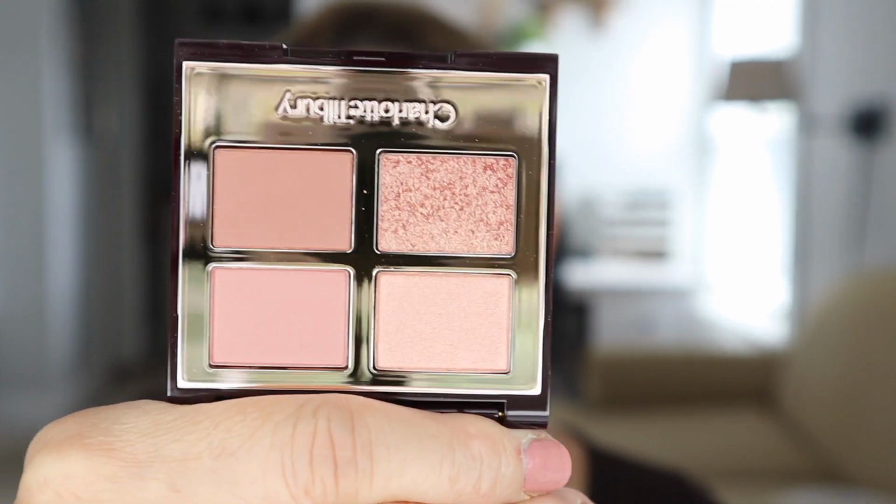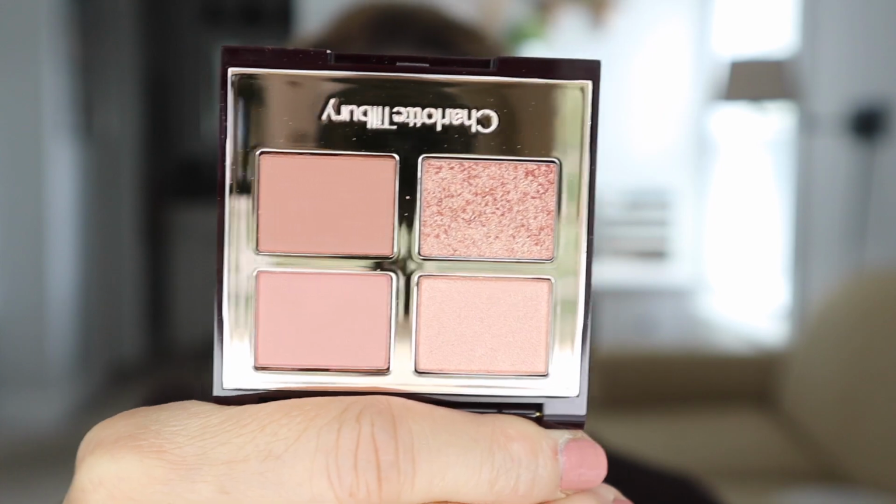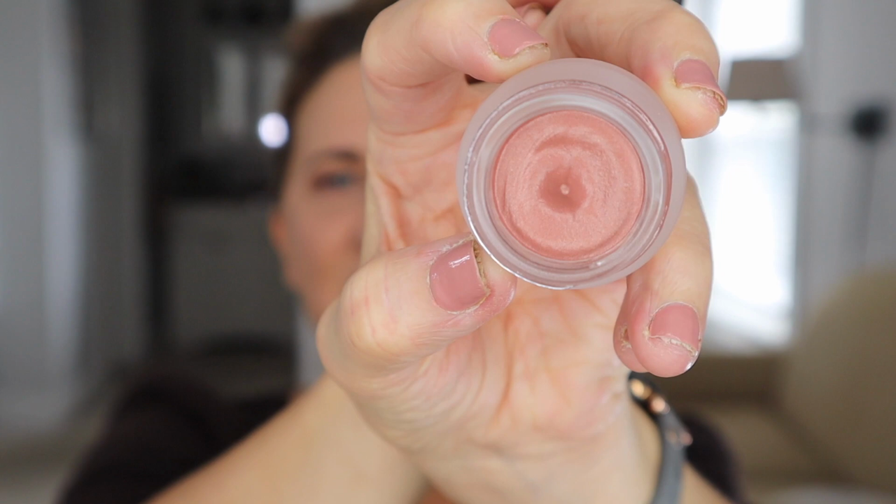But I got the very famous Pillow Talk palette. Oh, my heart. I cannot wait to try this. I also got Pillow Talk All Over color. So this is a cream eyeshadow. Is that so pretty? It's so pretty. Okay, can't wait to try that. But I wanted to try the other one from Skin Store today. I can't decide what to use next. Oh, I need to put mascara on. So let me put mascara on.